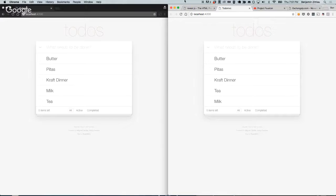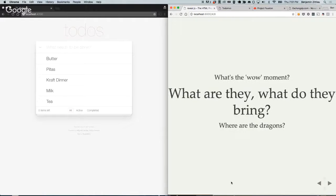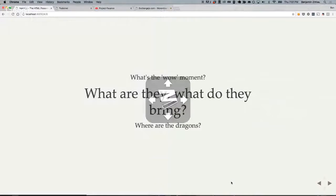So that is my magic trick. That is my something ordinary doing something extraordinary. So with that, now we're going to look a little bit more at what actually happened there. How did I make that happen? A bit more about PouchDB and CouchDB and what they're actually bringing to the table.